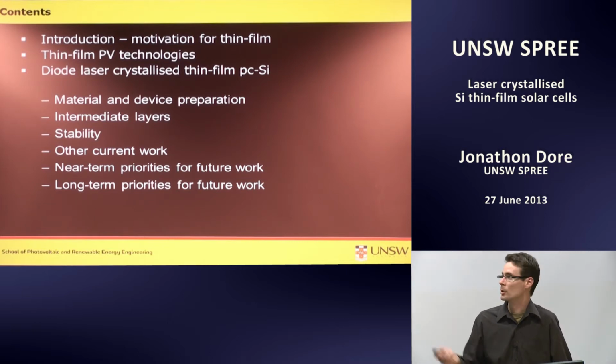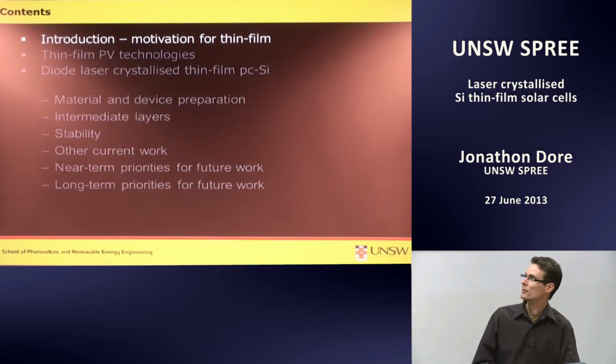But we'll leave some time to talk a little bit about the stability of the performance and some other current work. There's a lot of good work going on within our group by other members, and I'll touch on some of those. Before finishing up with some of the near-term priorities, what we want to do in the coming year or two to improve this even further, and then looking beyond what we want to do up into the future to actually get this technology to a point where it is economically viable as a market entrant. All right, so let's get into it.